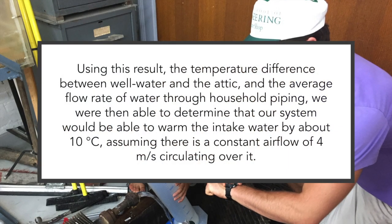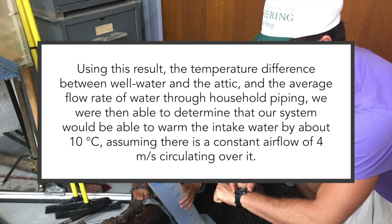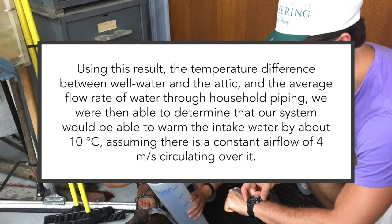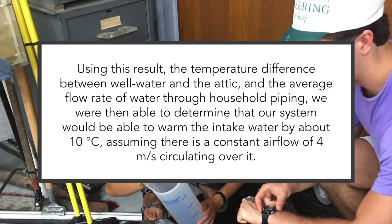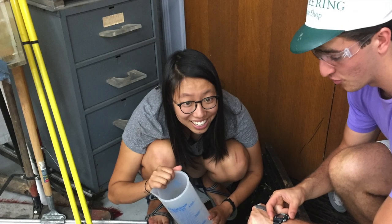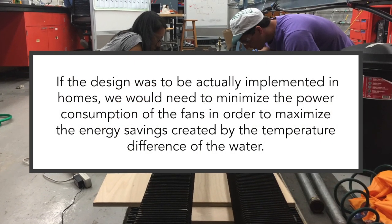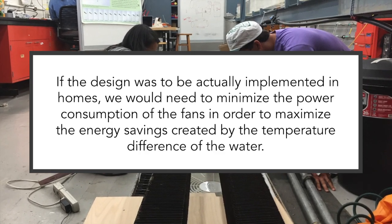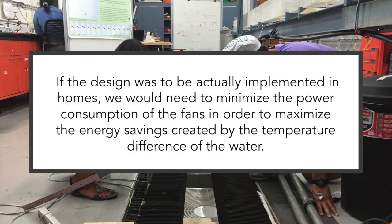Using this result, the temperature difference between well water and the attic, and the average flow rate of water through household piping, we were then able to determine that our system would be able to warm the intake water by about 10 degrees Celsius, assuming there is a constant airflow of 4 meters per second circulating over it. If the design was to be actually implemented in homes, we would need to minimize the power consumption of the fans in order to maximize the energy savings created by the temperature difference of the water.